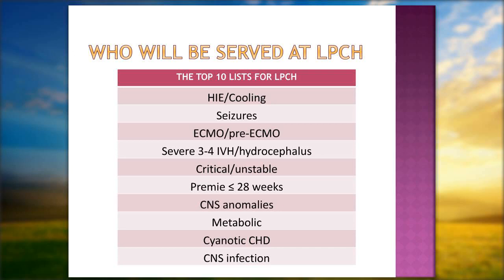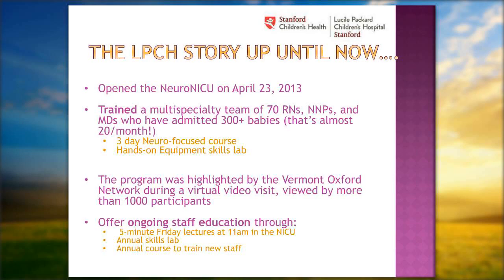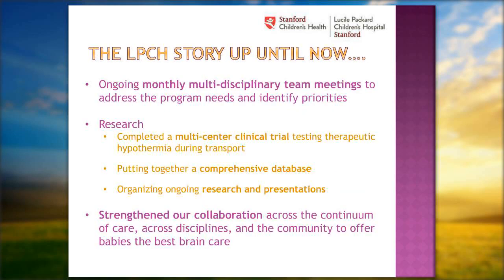We made a list of our top 10 babies. So remember how I said it could be everybody. What we did was we started by creating our top 10 list of who would be admitted to our neuro-NICU. We opened on April 23rd of 2013, so just about 18 months ago. We trained a multi-specialty team of nurses through a 3-day neuro-focused course. We did hands-on equipment labs, and we continue to do tons of education. We have 5-minute Fridays, we do annual skills days, and then we have an annual course to train new staff.